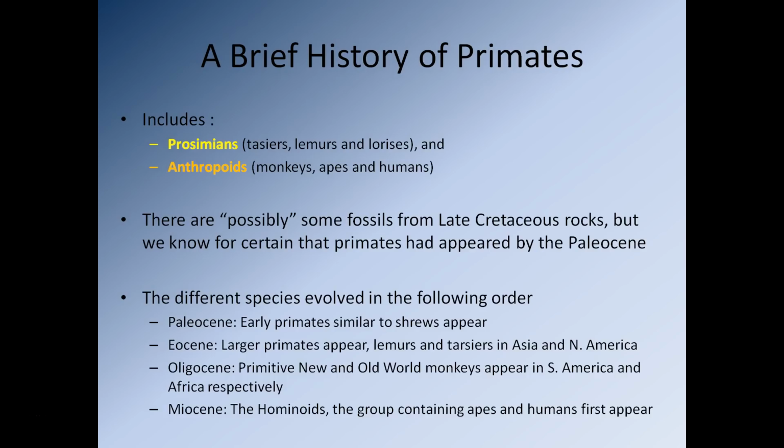In terms of this particular group, there are some fossils from the late Cretaceous rocks, but we are a little uncertain about whether they are exactly primates. But we know for certain that primates had appeared by the Paleocene. It doesn't actually take that long for the very early primates to make their appearance.